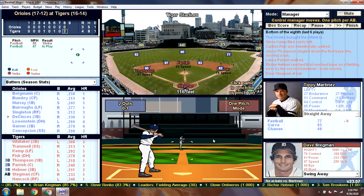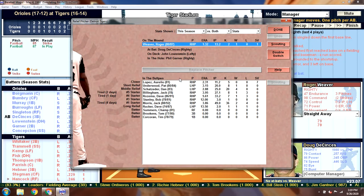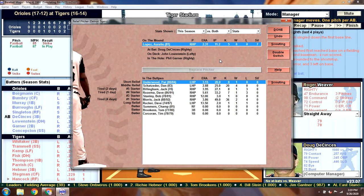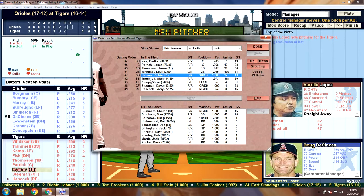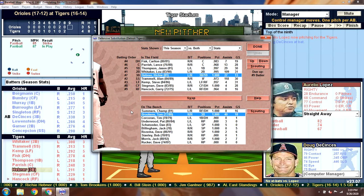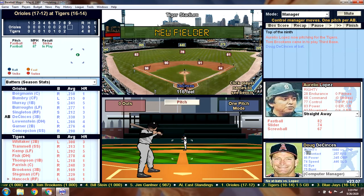Stegman is going to ground out to short. So no hits for Stegman this game. And going to the top of the ninth, we're going to bring in our closer, Aurelio Lopez, Senor Smoke. See if he can close it out. Get the save for us. You know what I'm going to do also. Sorry, everybody, I'm sure you're not on board with this, but we're bringing in Tom Brookens, the better defensive third baseman by a lot. And that's our best defensive lineup we have.